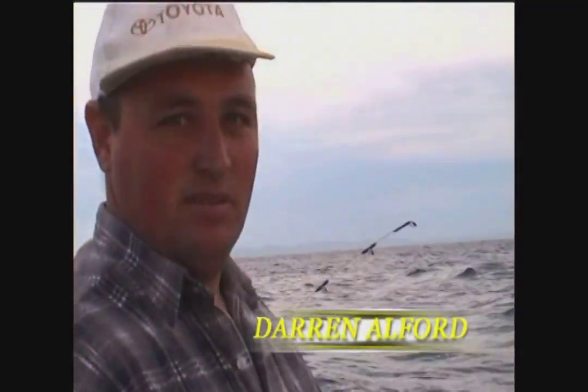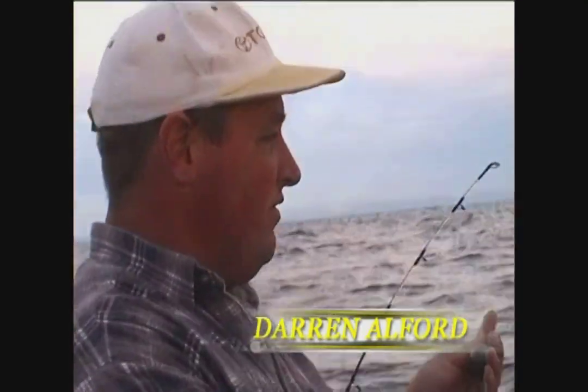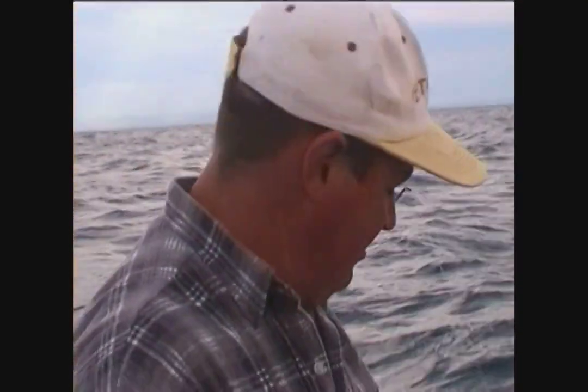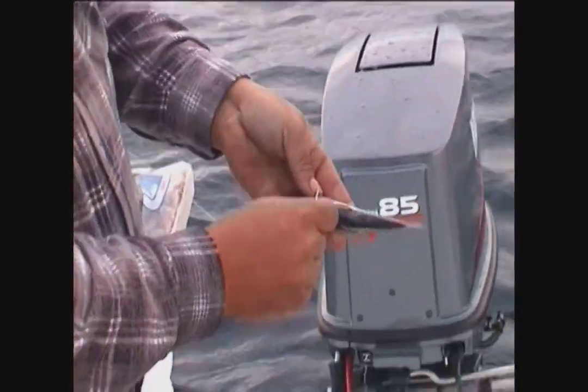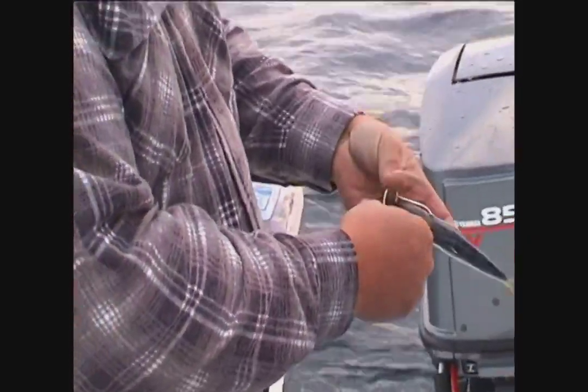Darren, you've got a special rig for out here. Yeah, Tommo, what it is is a running ball sinker. I've got a 12, there's a fair bit of current around at the moment. 10 kilo line, 40 pound trace, set of 3 hooks. Whack the pilchard in our hand like this. Measure it out so it goes through the eye. Yep. 1, 2, 3.